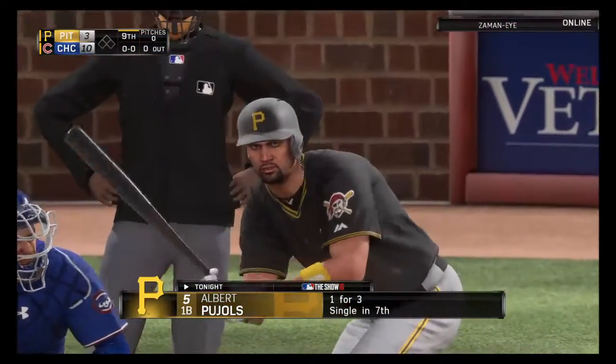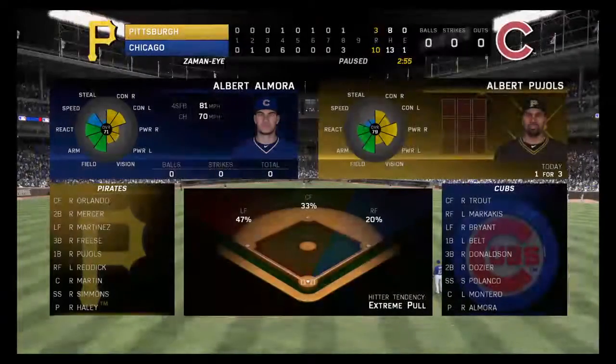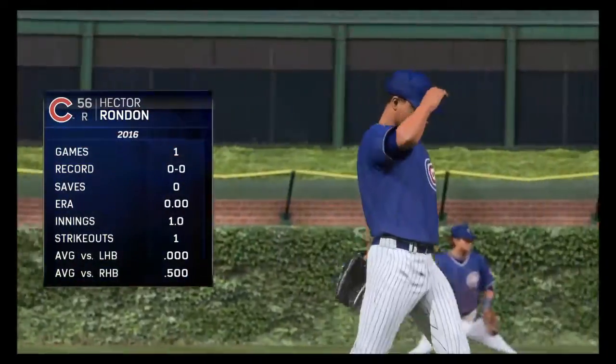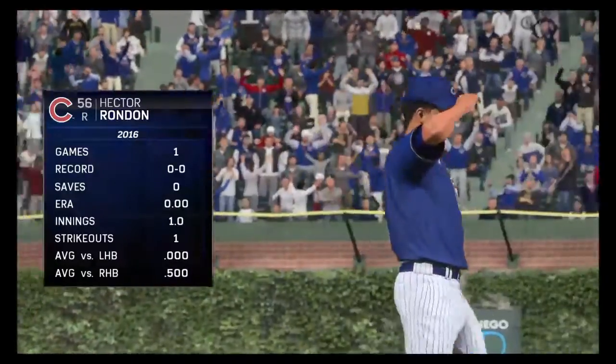Albert Pujols gets another crack right here. He's got a hit in 3 tries to this point. Hector Rondon will come in now working with a huge lead, so he'll just look to get some work in here. Hector Rondon.